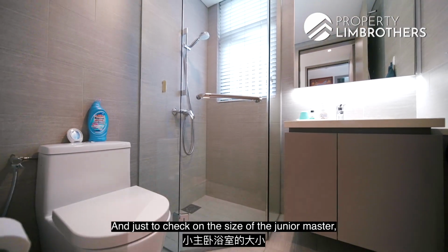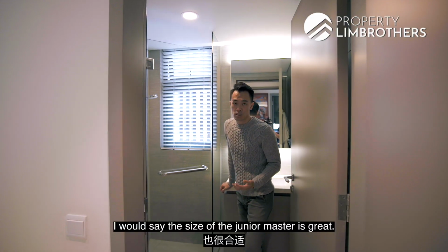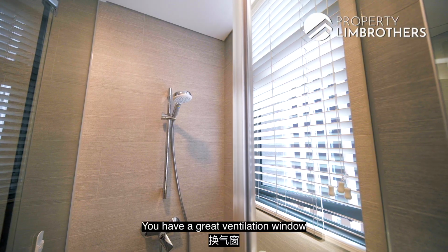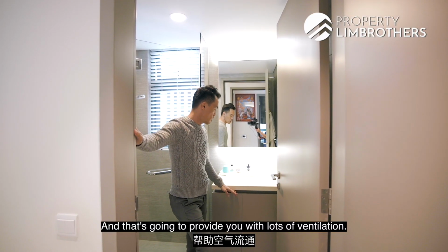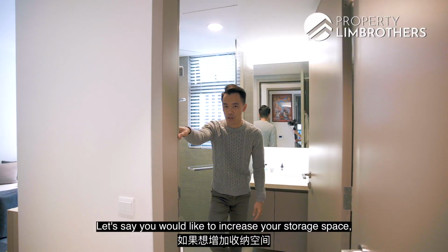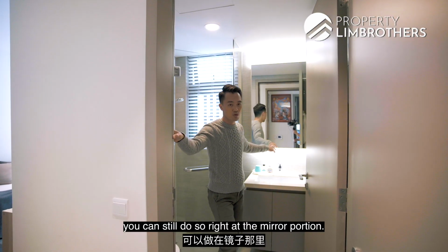And just to check out the size of the junior master, I would say the size of the junior master is great. You have a great ventilation window that is just right next to the shower area, and that's going to provide you with lots of ventilation. Similarly, you have additional storage space. If let's say you would like to increase your storage space, you can still do so right at the mirror portion.